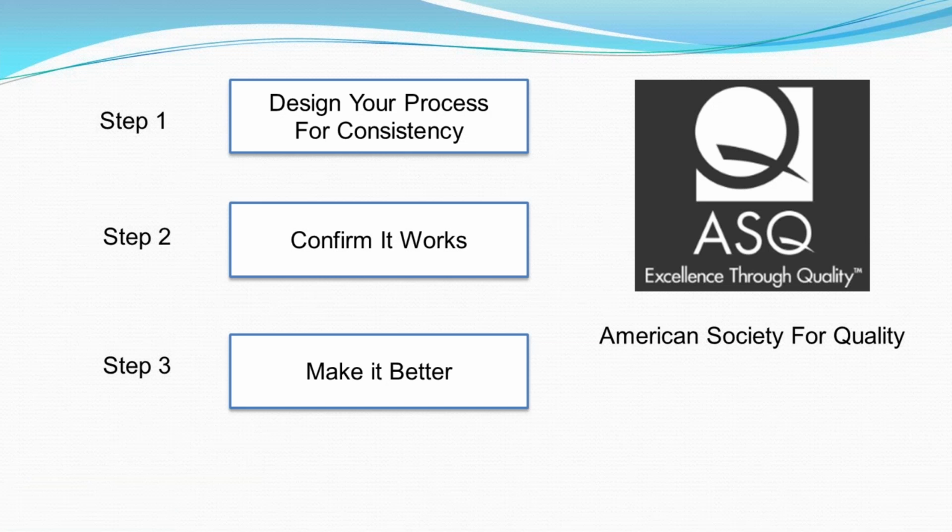The third step is now we want to make things better through continuous improvement. And I got the ASQ thing up here because really this is quality applied to trading. But from the American Society for Quality, this is stuff I did in manufacturing. I taught other business owners how to do it. I teach traders how to do it. This stuff is really cool.